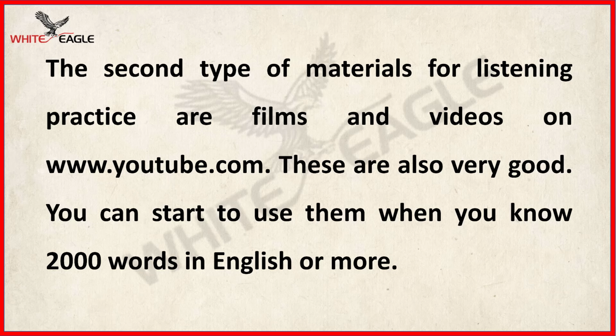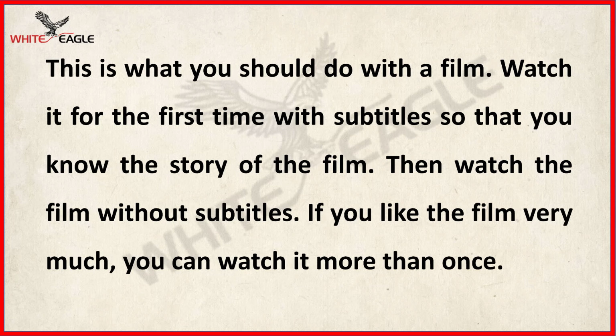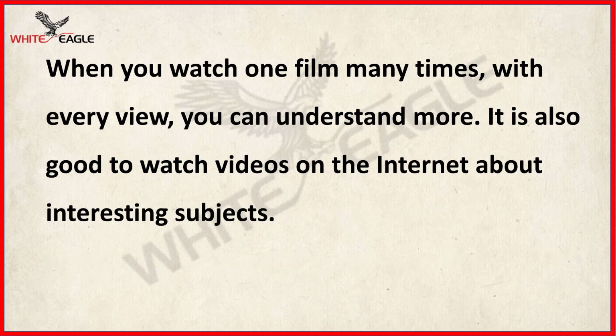You can start to use them when you know 2,000 words in English or more. This is what you should do with a film. Watch it for the first time with subtitles so that you know the story of the film. Then, watch the film without subtitles. If you like the film very much, you can watch it more than once. When you watch one film many times, with every view, you can understand more.